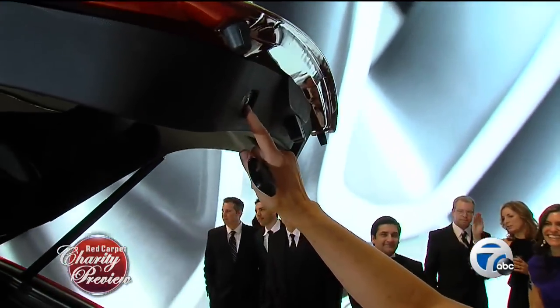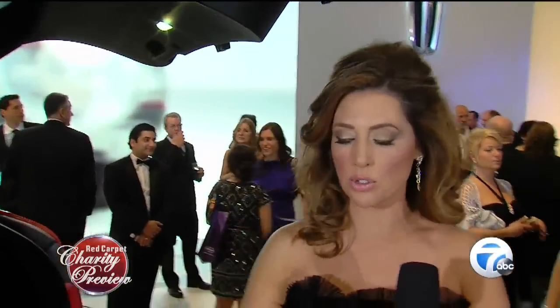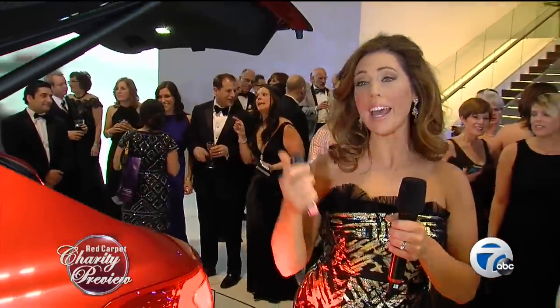And you see this button right here. This allows you to program it to whatever height you want. So if you want it to be just like here, you can do that. It's real easy. Press twice, and it closes.